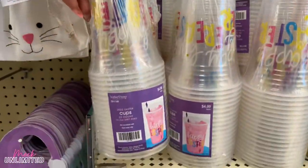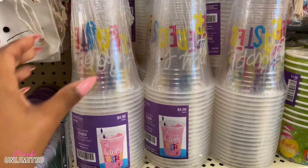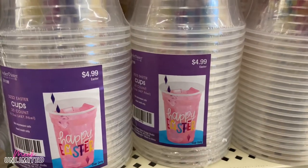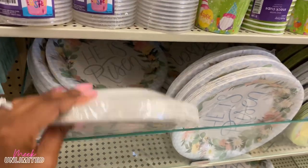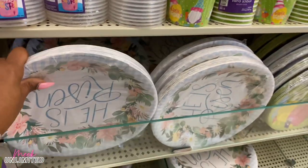These are cute. There's 20 in here for $4.99. That's how they look. They also have the He Is Risen plates. 20 in here for $5.99.